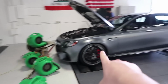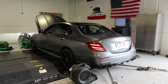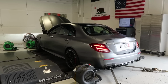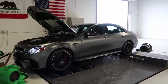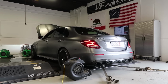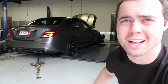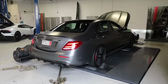We've got all the fans running now. It is finally time to do some pulls in the E63. It's about to be so loud. E63S full throttle acceleration inside. Oh my god, that is loud.